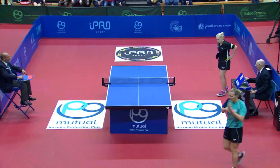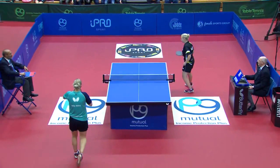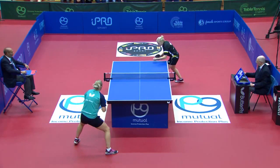And Matt, I think this could be quite an interesting game. The number one seed, of course, Kelly Sibley, but first game, Hannah Hicks, seeded number four, an experienced player. How do you see this one going? It's going to be a close one.